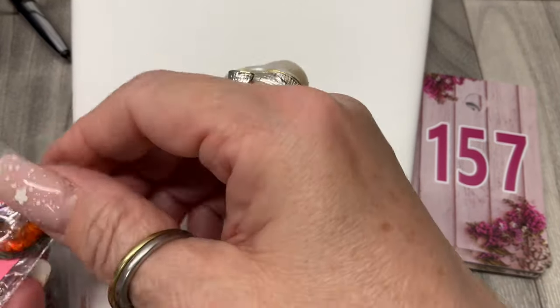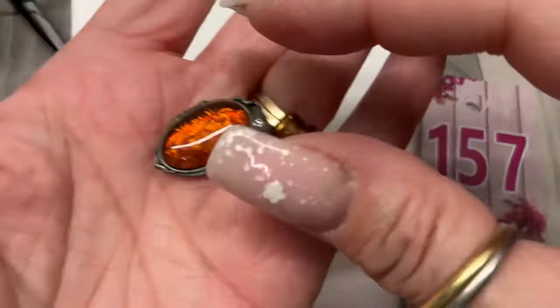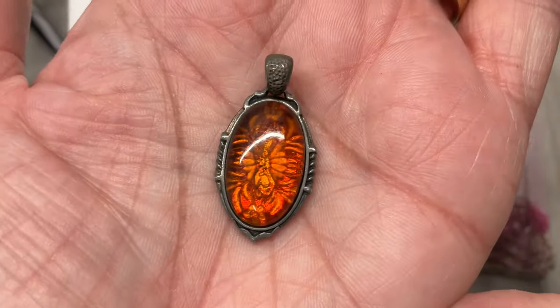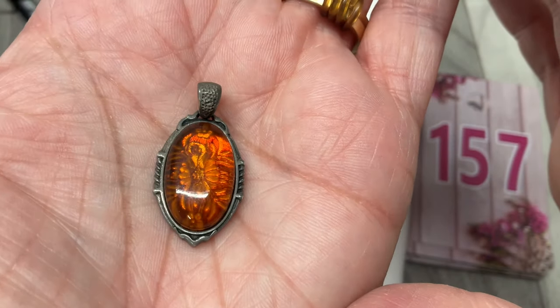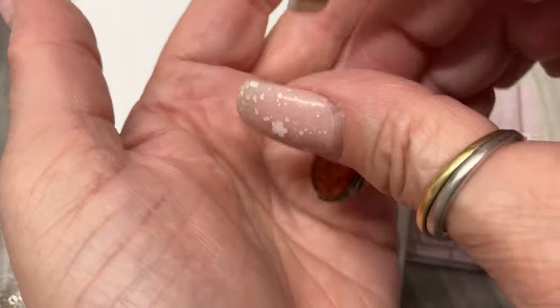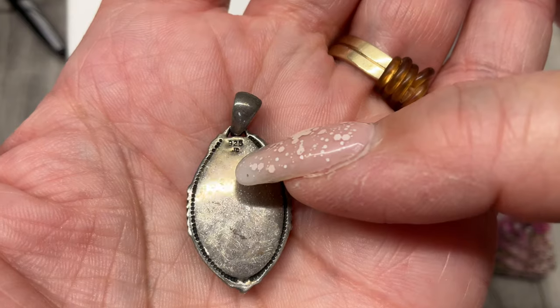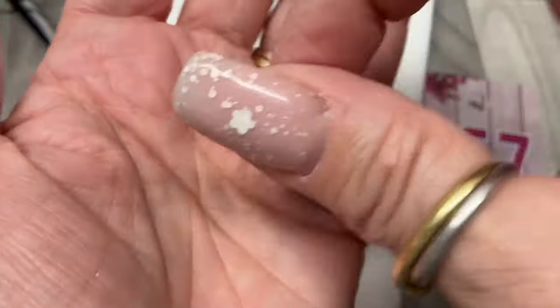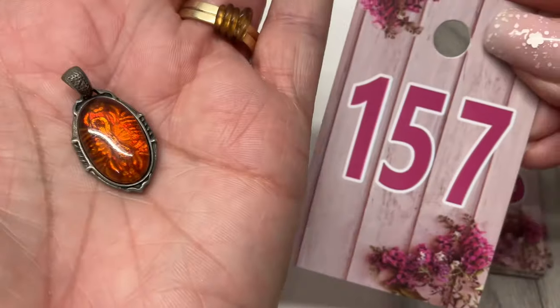I was surprised this didn't sell too. Okay, here's the pendant. It is reverse carved. So cool. Isn't it awesome? I had asked $50 for this one. It is marked JC, I think. $50. I'll go $40.